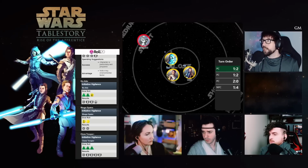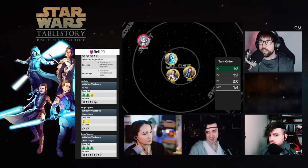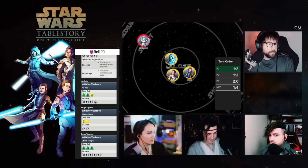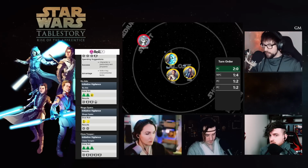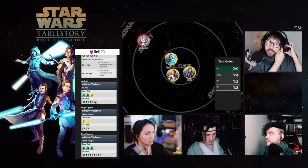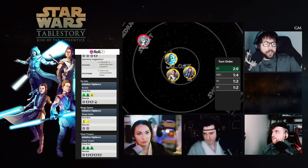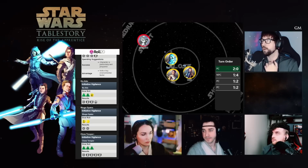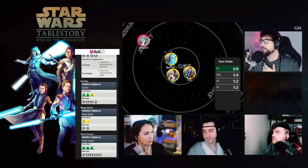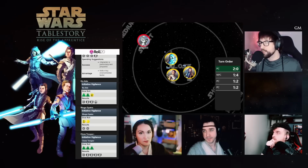So everybody's rolled. The way this works is not like D&D, but also a bit like D&D, in that the fastest goes first, but you get to pick who goes first on every PC turn. So anyone can go in any order. But these three already know that because we've played it. But in case you're wondering why it just says PC, that's why.